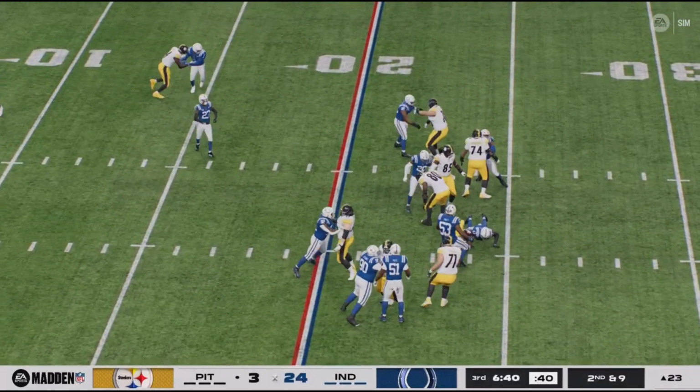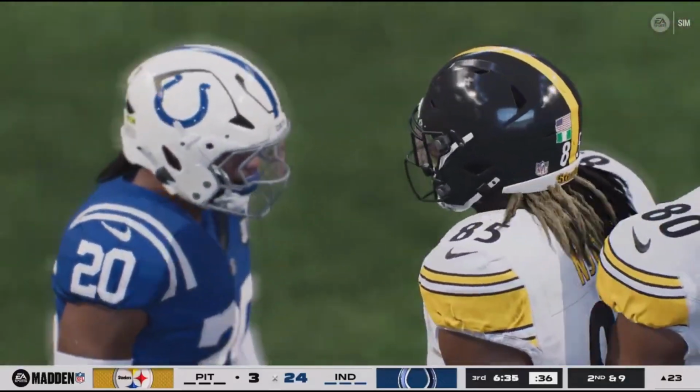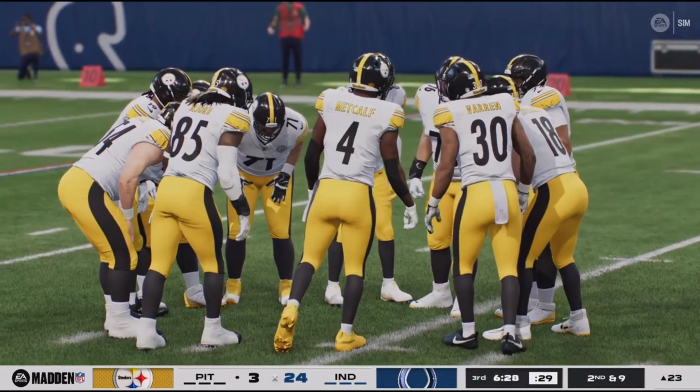First carry for Kenneth Gainwell. And running room scarce here. He's going to be stopped in his tracks at the line of scrimmage. Just a yard on the pickup there, and it'll bring up a 2nd and 9.